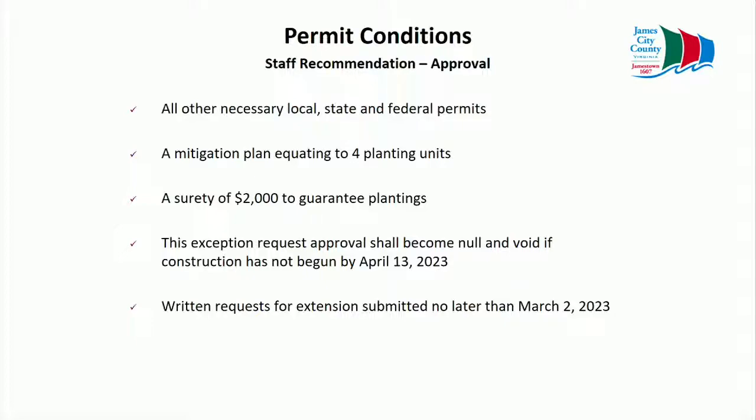The applicant must obtain all of the necessary federal, state, and local permits as required for the project, including a building permit if necessary. The submittal of a mitigation plan equating to 4 planting units, 4 canopy trees, 8 understory trees, and 12 shrubs be submitted to the Stormwater and Resource Protection Division. A surety of $2,000 be submitted in a form acceptable to the James City County Attorney's Office to guarantee the mitigation plantings.